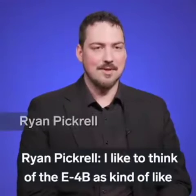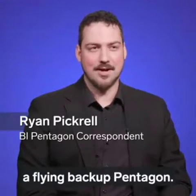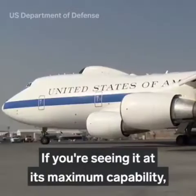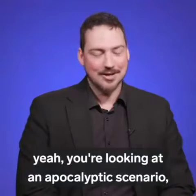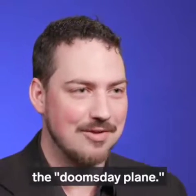I like to think of the E-4B as kind of like a flying backup Pentagon, potentially more secure than the Pentagon. If you're seeing it at its maximum capability, which hopefully we never do, you're looking at an apocalyptic scenario, which is why it's affectionately known as the Doomsday Plane.